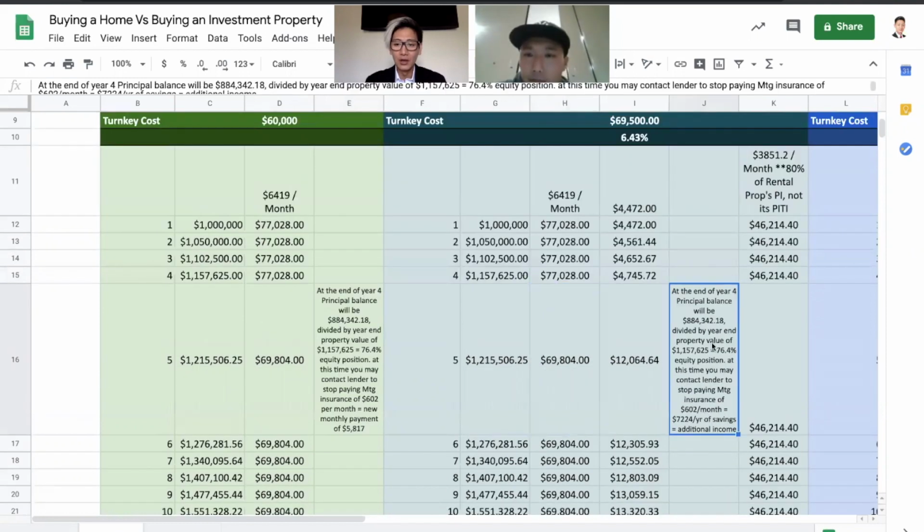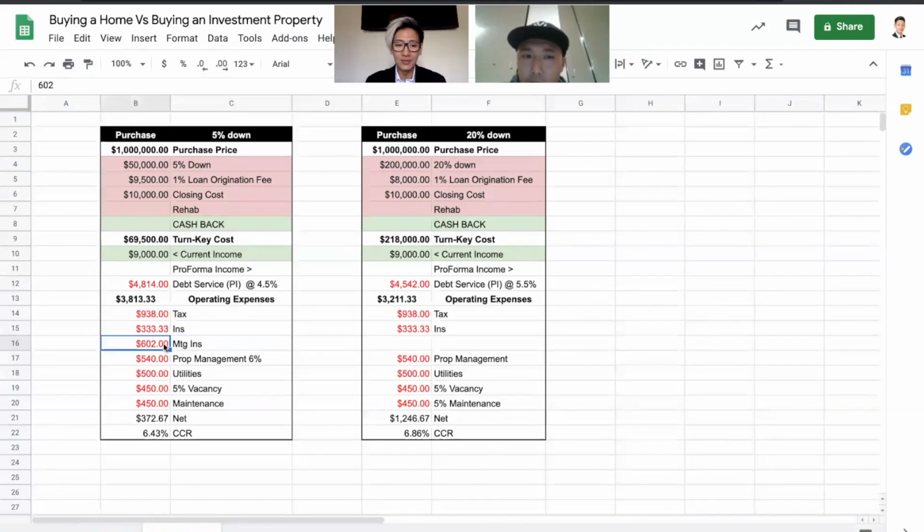Here, though, when the mortgage insurance dropped, it means that you may have a higher return now because it was calculated as one of your expenses. So your net is at $372 because of the mortgage insurance. If you add the mortgage insurance back in, now your net income is $974 a month, right? And if you times that by 12, it's $11,696, and $974 instead of just $372. So it impacts your returns significantly.